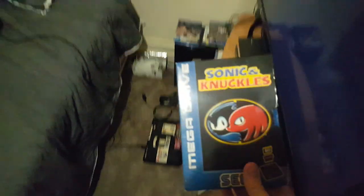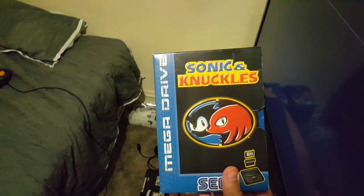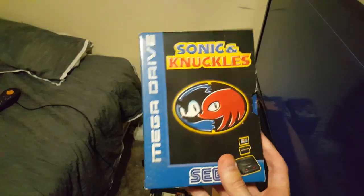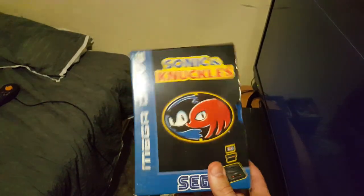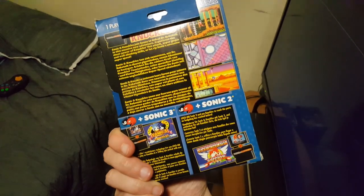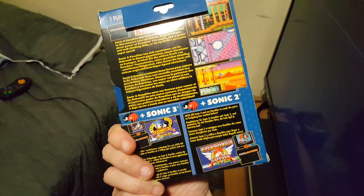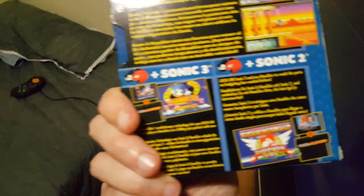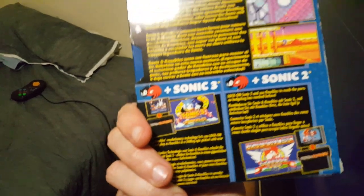Oh, next one. Alrighty. So next, yes, Sonic and Knuckles, the last great Sonic game of the classic era. And also in a box. It was pretty rare for Mega Drive games to come in a box back in those days. Combine it with Sonic 3 or Sonic 2 and get all this extra cool stuff. And of course, you can play as Knuckles in Sonic 2. And with Sonic 3, it joins together to make a super game.